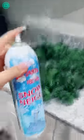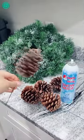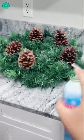Just finished tying the garland around the middle part. Now I need to do the outside. Now I'm gonna spray it with fake snow. I'm actually gonna put the pine cones on first. Okay, just trust the process.